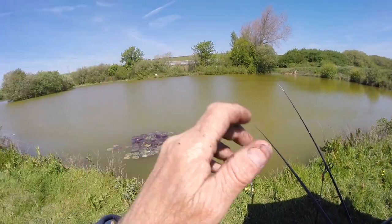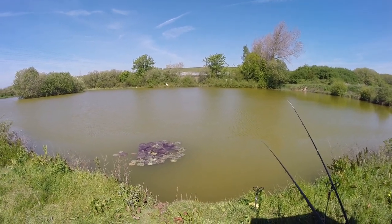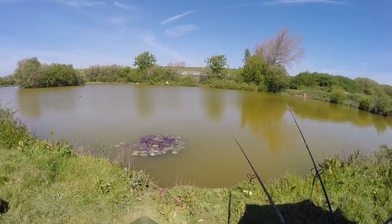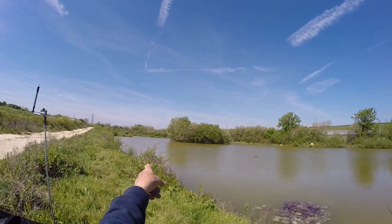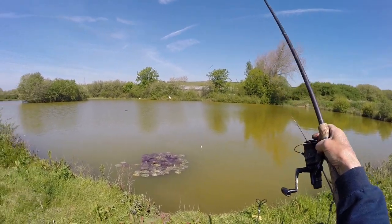When that float was just there, as it was settling, it dragged to the left. So I know for a fact a fish has stopped that bait from going down and was starting to pull it to the left. And you can see, look, I'm catching fish in a 3-foot area. You've got the whole lake here and then there's 3 lakes, so Lord alone knows what's in there.